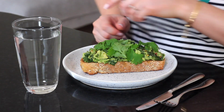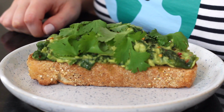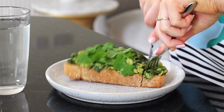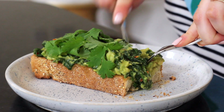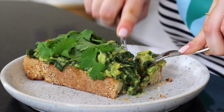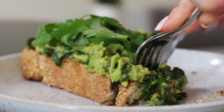I love a good avocado toast for breakfast, and this is just a different way of switching things up. It's also a really good way to sneak some spinach into your breakfast. If you fancy it for breakfast, or if you're making this for a brunch or a lunch, you could also add in some fresh garlic with the chilies when you're frying that off, which is another way to add a little bit more flavour. Either before or after breakfast I take my vitamin supplement.